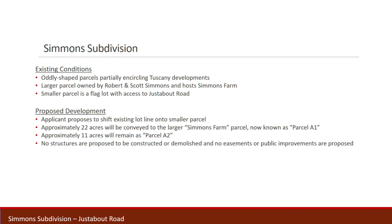Both parcels are oddly shaped tracts of land that partially encircle the Tuscany developments to their south. Just About Road is situated to the south of the property and these developments. The larger parcel is owned by Robert and Scott Simmons and hosts Simmons Farm, which has operated on the parcel since the early 1940s. The smaller parcel abuts the larger at a shared lot line along the northeastern side of the parcel. The area where they connect separates the Tuscany and Colony Manor developments. The larger parcel is accessed via Simmons Drive to the north, but has frontage along Just About Road to the south. Smaller is a flag lot, which has access to Just About Road via a 50-foot corridor, approximately 425 feet long, to the southeast of the bulk of the property.